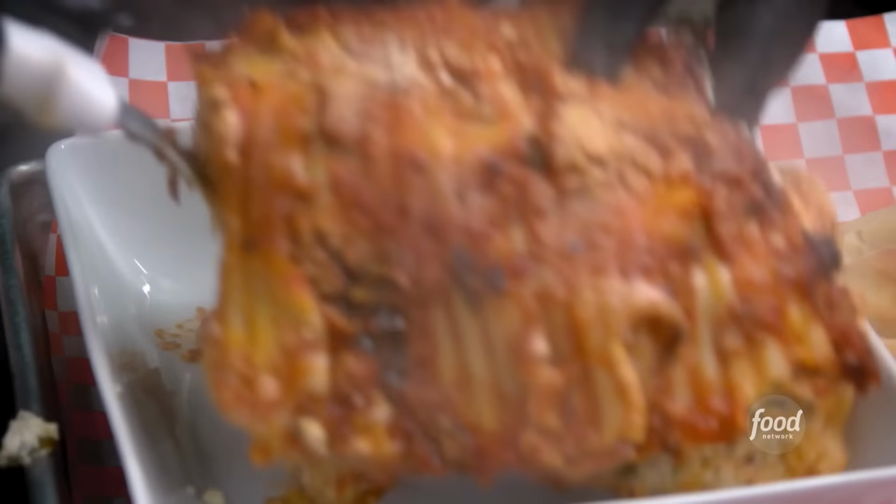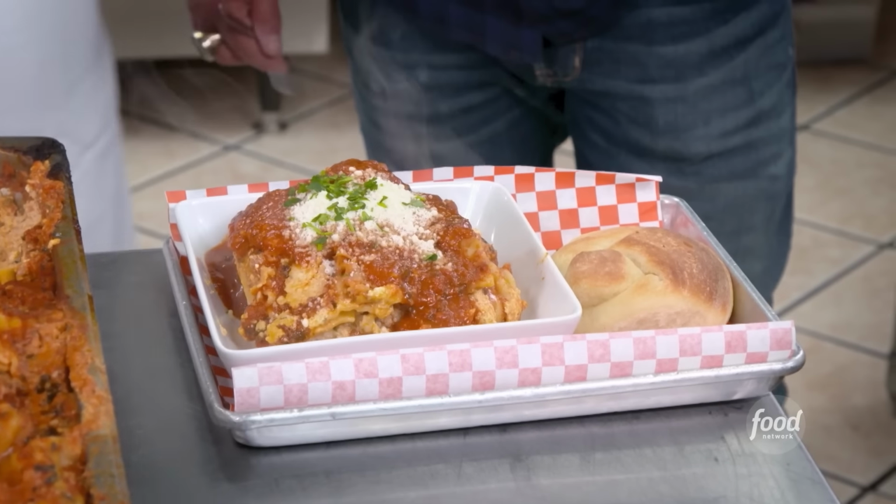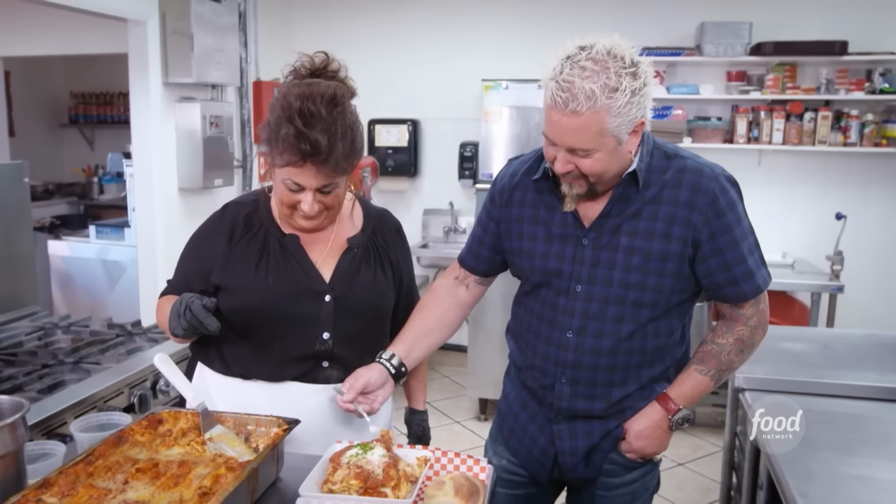Whoa! That is a monster. Oh, the parsley made it healthier. Yeah, eat your vegetables. One small bite for man.